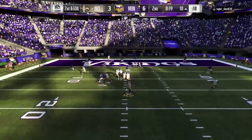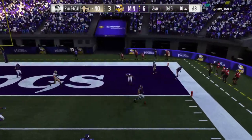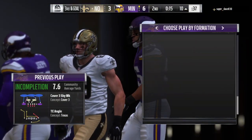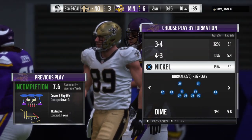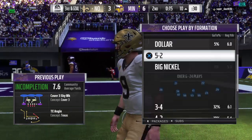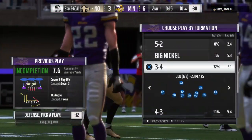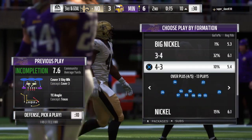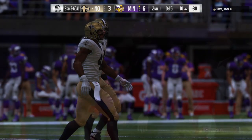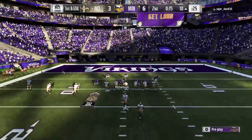Now Breeze, flush to his right, and that is incomplete. Down to 15 seconds now. The former Pro Bowl linebacker Anthony Barr there to jar it free. This offense was on the move. Now 2 straight incompletions have them looking at 3rd and 10.